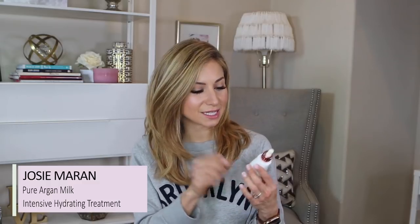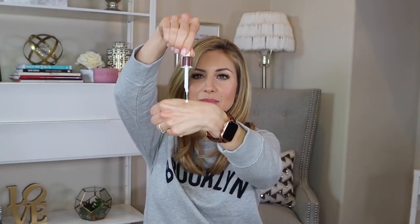Okay, so next I want to share this product from Josie Maran. This is the Intensive Hydrating Treatment. So I describe this pretty much as a mix between an oil and a lotion, you guys. This is what it looks like. It looks like a milky, kind of oily lotion.